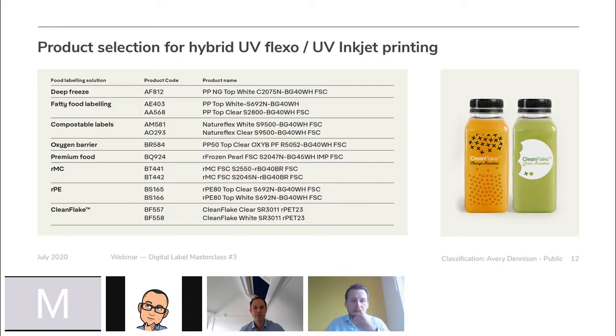Vladimir, now back to you. Thank you, Luke. A great summary on the most relevant technologies and materials for the food segment. And as we started with, today we talk about food labels in the context of UV flexo inkjet printing. So it's important to know what materials are compatible with this technology.